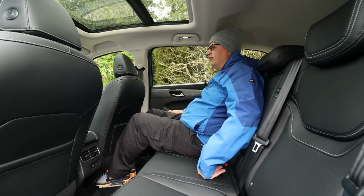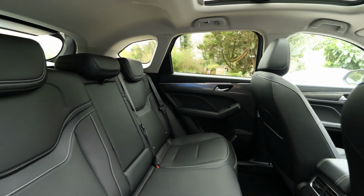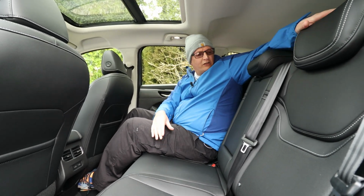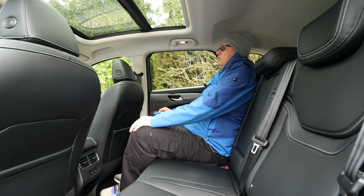It's quite hard to find anything really wrong with this. Considering it's a mid-sized SUV, it would have been nice for the seats to be able to slide, and sadly there's no recline either. But if you've noticed, it's at a decent angle, and I've got a pull-down armrest with cup holders. No ski hatch though. Headroom, it's about 1 inch.